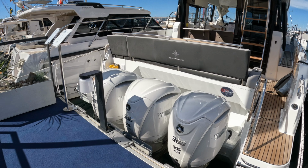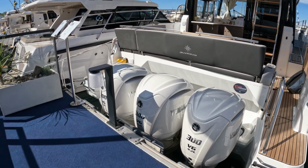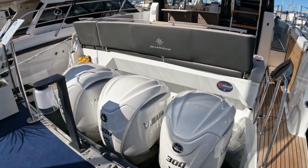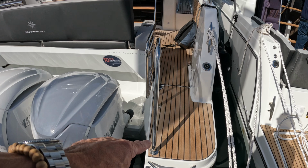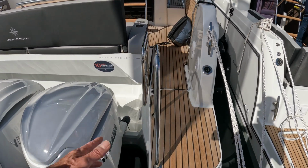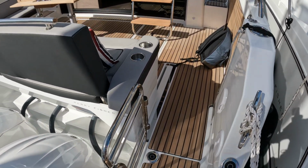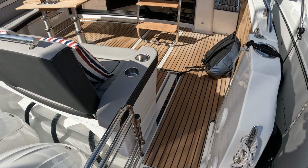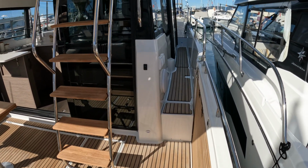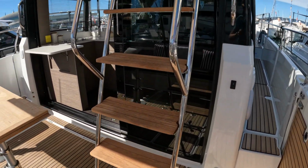Start externally, she comes with the max power you can get, which is a set of 300 horsepower V6 4.2 litre Yamaha outboards. You have little bathing platform extensions either side with a swim ladder there. It's actually quite nice. On the leading side here, you've got a grab handle to help get yourself on board, a gate to lock everybody in, mooring gear and asymmetric decks. So as you can see, the deck that leads us forward is the larger of the two decks, and the deck on the other side is substantially smaller.